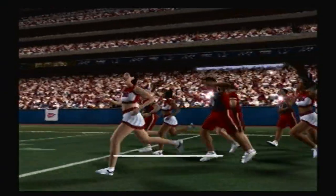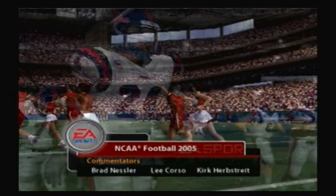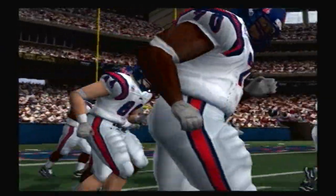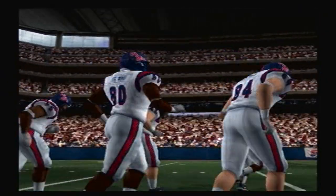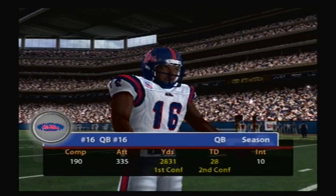Hi, everybody, and welcome to what looks to be an exciting bowl game. I'm Brad Nessler, along with my partners Lee Corso and Kirk Herbstreit, ready to bring you all of the intense football action. The Rebels are much too powerful to be stopped in this game. Kirk, what are your thoughts? There's no question about it. This one's going to be pretty ugly.